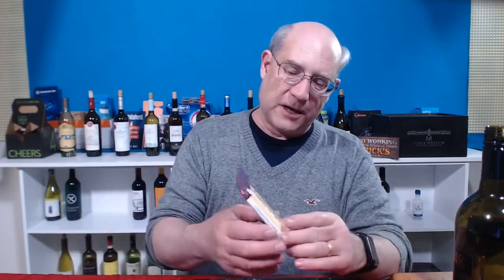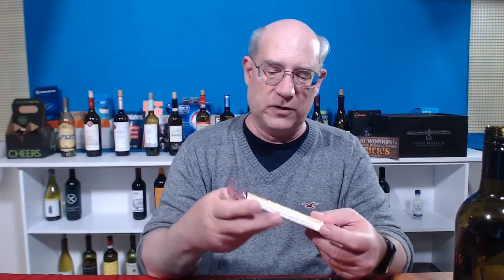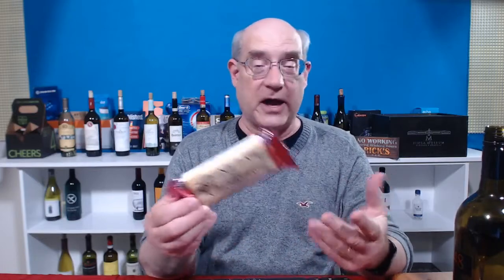Something else I picked up, and I showed this before, while I was in Blowing Rock, was this. This is a wine bar. Yeah, I bought a wine bar. This is Chardonnay. It's white chocolate, supposedly. I haven't opened it up yet. I was actually planning to open it, and in fact, we can do it now because Gina is here.